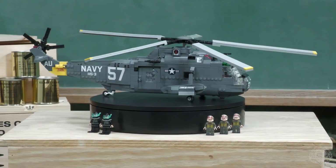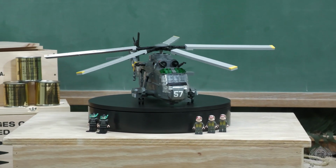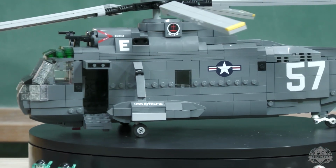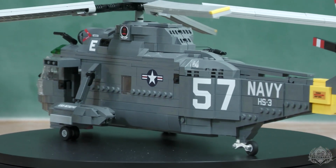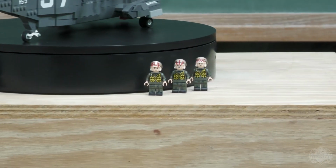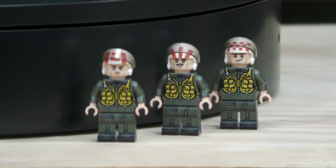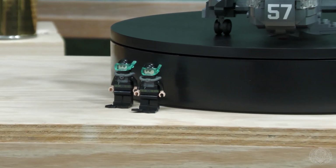All right, and first up, we got the Sea King back on restock pre-order. Great week for helicopter people, huh? Look at that. Fully loaded with printing. A few stickers on there, but I think the overwhelming majority is printing. Got the crew down below. This is made to represent the helicopter that would have recovered the Gemini capsule. Or one of the Gemini capsules.